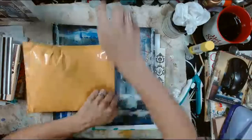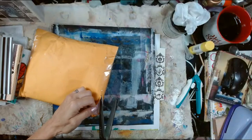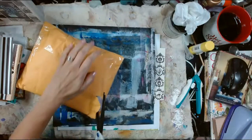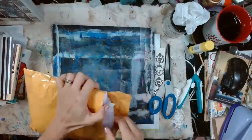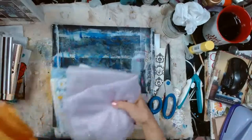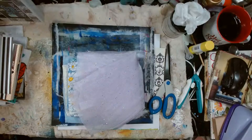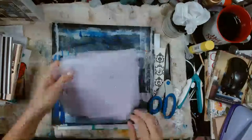Goodness. Fighting with those little scissors. Well, all right, we'll go this way. This is an order from KK. So these are fabrics from KK. Oh, this is so much prettier than it looked. Look at that.